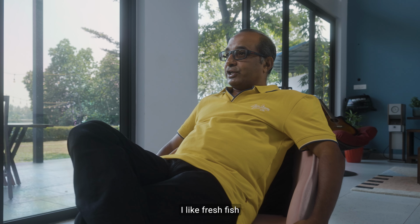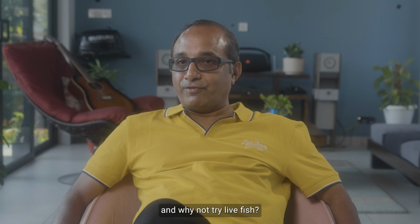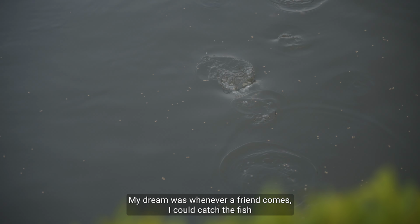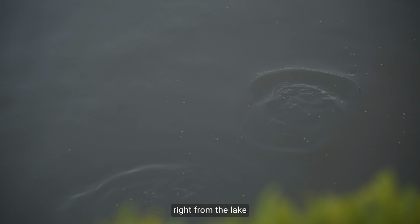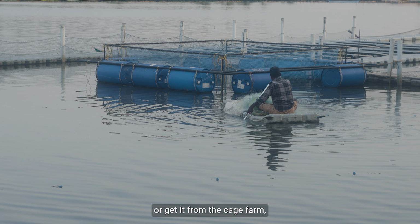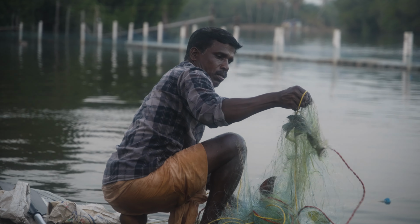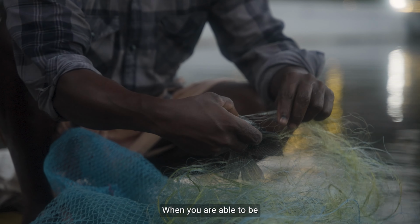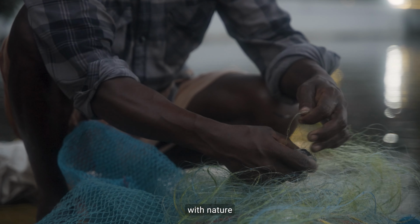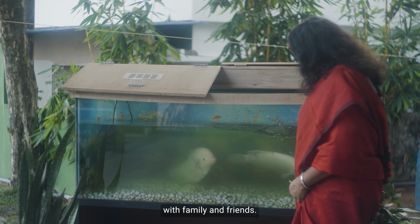I like fresh fish, but I said I should take it to the next level, and why not try live fish? My dream was whenever a friend comes, I could catch a fish right from the lake or get it from the cage farm, and then we could clean it up and do barbecue. Connecting with nature is about that. When you are able to be with nature and experience that nature with family and friends.